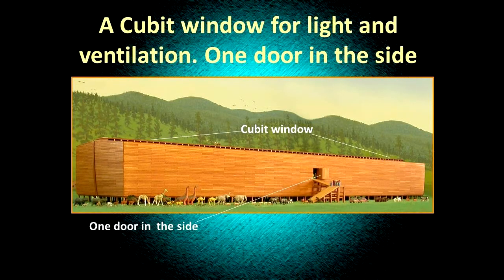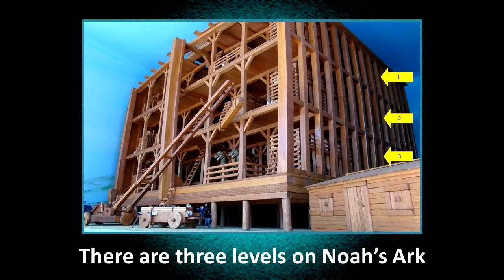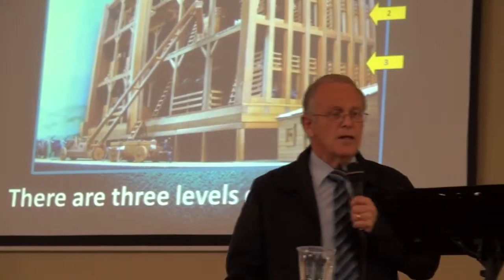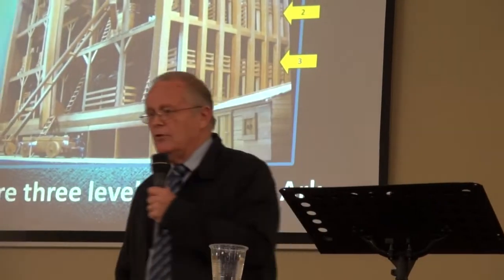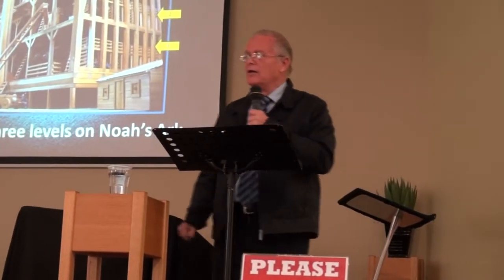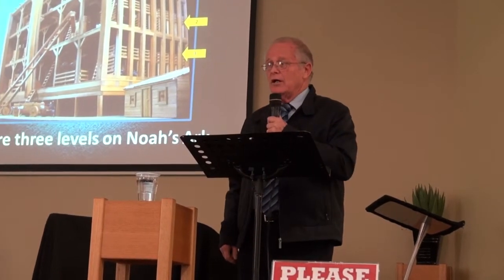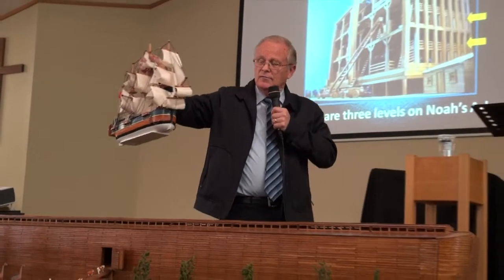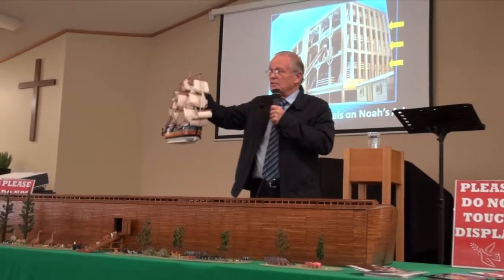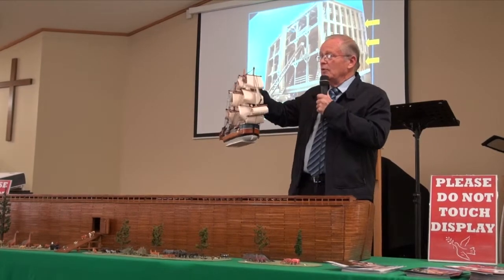But you know, on Noah's Ark, there were only 3 levels. But each level is very high, as you can see with this model here. No problem for very tall animals on Noah's Ark. Is anybody familiar with Captain Cook? You know, Captain Cook's ship, the Endeavour, you could actually fit 54 of those inside of Noah's Ark. Here we go. That's a scale model of the Endeavour to the size of Noah's Ark. And like I say, you can fit 54 of these inside of Noah's Ark.